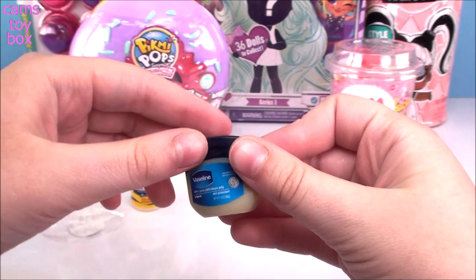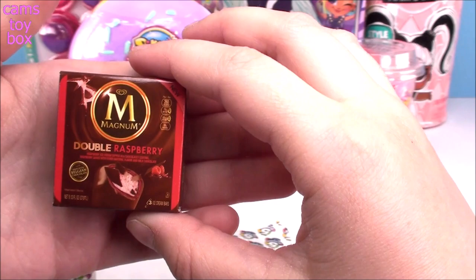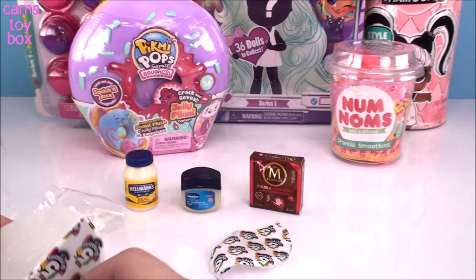Okay, let's do this one. Oh, something yummy. I opened one of these and I got this. You got that one already, right? I also got the mayo. Oh, that's right, the first one you opened. So we have some Magnum Double Raspberry Chocolate Ice Cream Bars. Delicious. I wish these were real. Now I'm hungry. You probably wouldn't share if it was real, though. No.